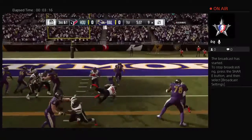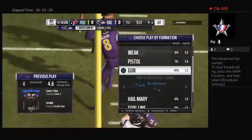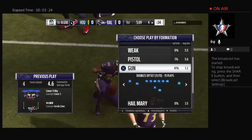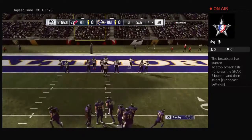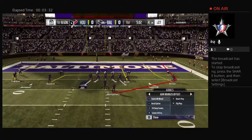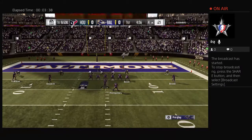Now the first carry for Ty Montgomery. And he's able to pick up the first before he's brought down inside the 5 at the 4. Give him a gain of 4, able to convert, and that sets up 1st and goal now. No. Check, Patriot.